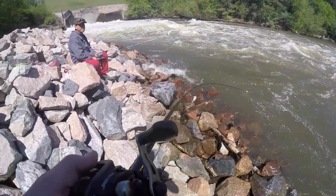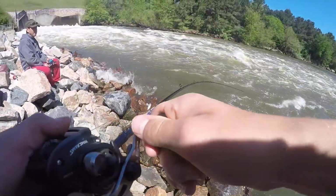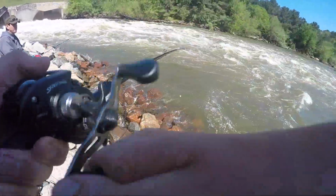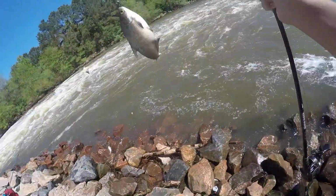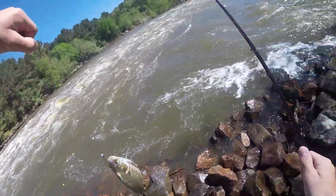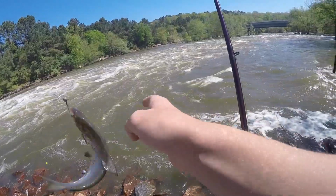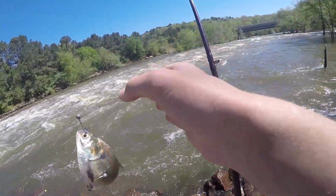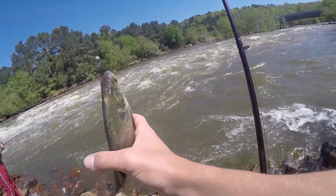There we go. First fish. First fish of the day. He's running in. He's running all over the place. Yeah. There we go. Don't even need one, just straight out there. Don't even need a curly tail on it. I hate when they get hooked on the top hook, because then they're all floppy and dangerous.